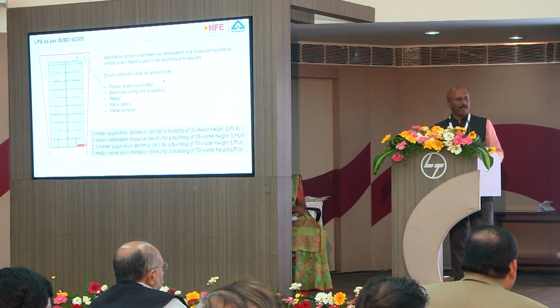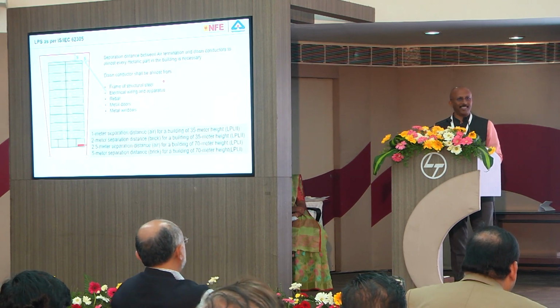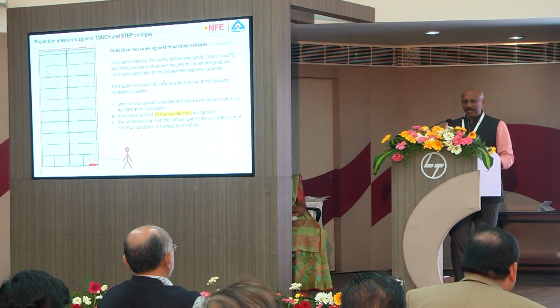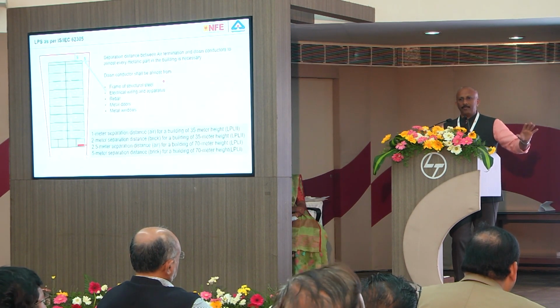You can have a high voltage insulator, put a 1 meter insulator and above that you make the air termination, which then looks odd. So this is a serious subject which every designer should consider in the design.